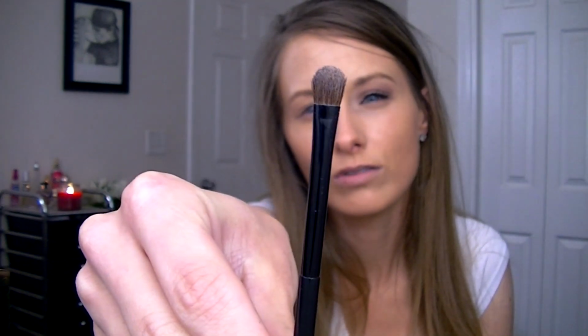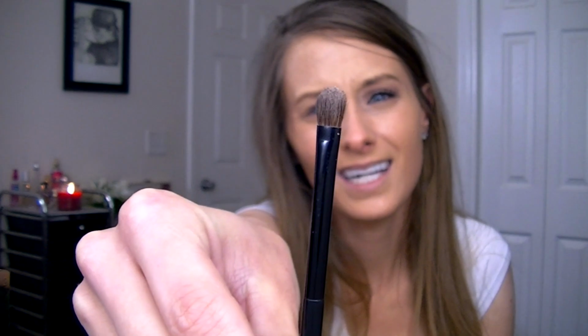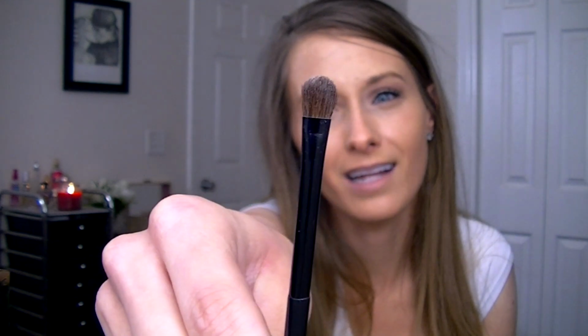It comes with a sponge tip applicator on one side, and it also comes with this kind of fluffy brush. It's like in between a flat shader brush and a blending brush. It's really small, but it can be useful if you don't have any other tools.